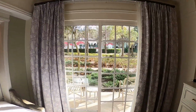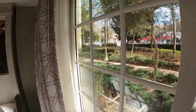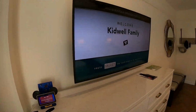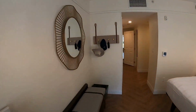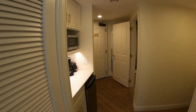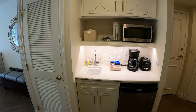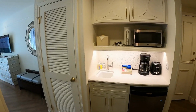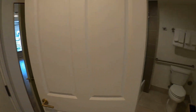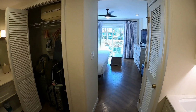Obviously we have a ground floor, but we're really close to the pool, really close to the main building. It has multiple bus stop loops, so you can get everywhere. There's multiple pools to go to and check out, multiple places to eat. Obviously, if you want to golf, this is a really good place to go golf. So we're really impressed with it so far. It's about what you'd expect from a deluxe resort, and we look forward to checking it out and exploring.